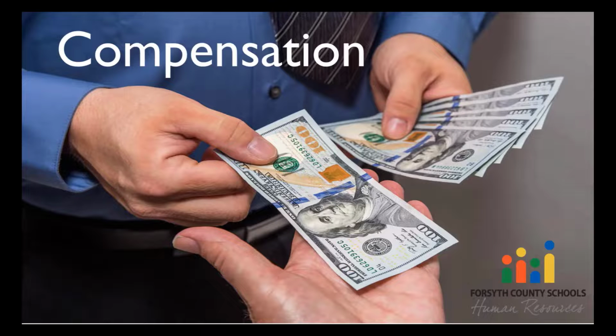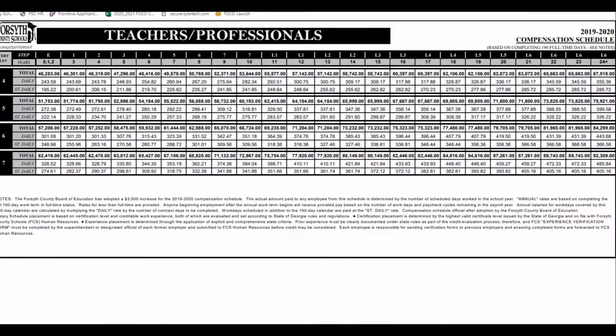There is a small class of employees, 240 days, who work year-round and accrue annual leave. This is earned at varying rates based on experience and can be found in the policy. Current salary schedules can be accessed from the Staff Handbook or the Human Resources page. You are looking at the 1920 teacher salary schedule as an example. Descriptions of salary criteria can be found at the bottom of each schedule.